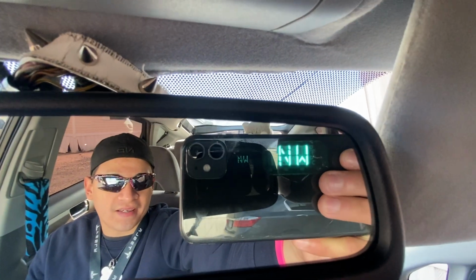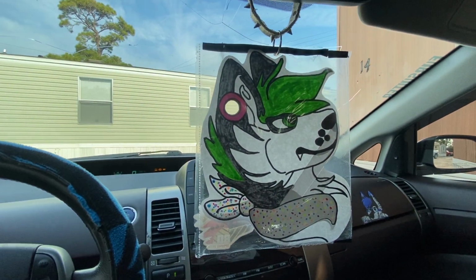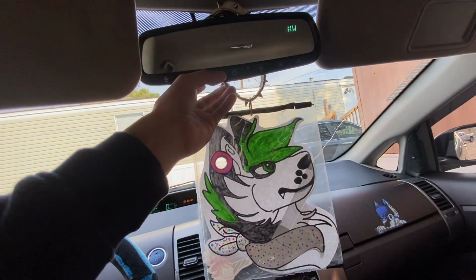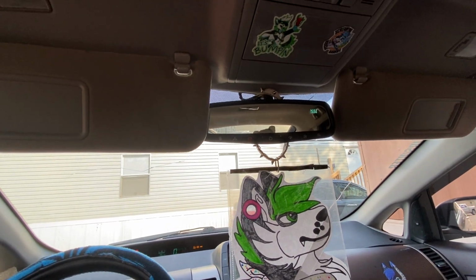Hey, you guys see me there? Hi. And this thing doesn't have a temperature on it, obviously. There's my badge right there, looking fabulous as always. So that's pretty nice. That's a pretty nice little feature. Like I said, this car didn't come with this rearview mirror, if you guys are curious.